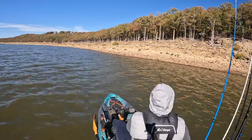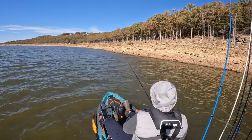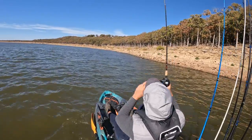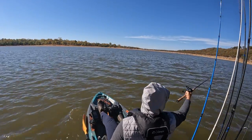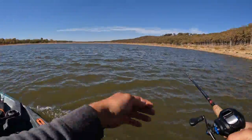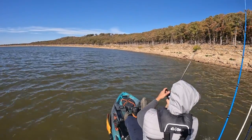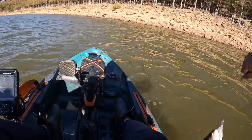How do you leave this? Another one. Another one. Oh my God, it feels big. It feels huge. I'm on them, bro. I'm on them. Under the boat. That feels big. That's about the same size. Oh, I'm on them. Sheesh. Oh, that's a bigger one.